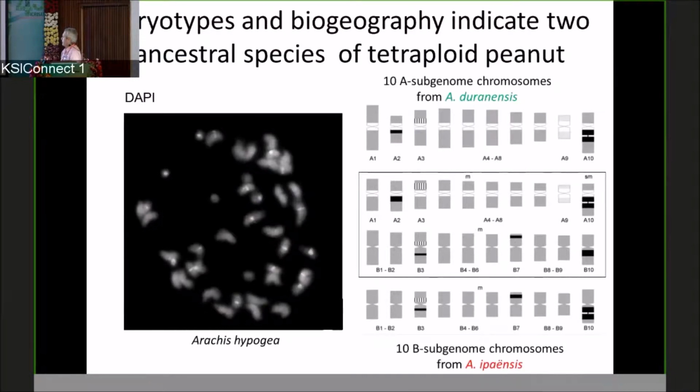And if you look at the karyotypes of some of the diploids, you can see similarities. So a set of diploids with only 10 chromosomes, we call A genome species. Arachis duranensis has a karyotype that's very similar to a set of the 10 chromosomes in the tetraploid. And from a B set of diploids, you see that there's also similarity in the karyotypes from these species to those in the tetraploid. So just based on karyotypic work going back years, we had an idea of what the diploid progenitors of tetraploid peanut were, 10 chromosomes from each of these A and B diploid progenitors.